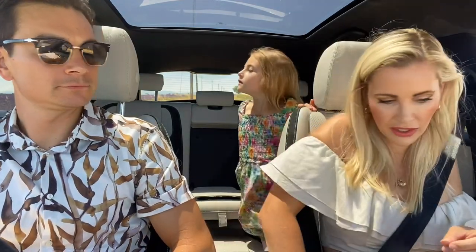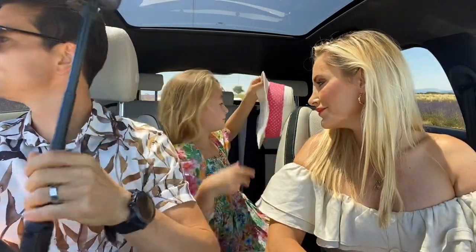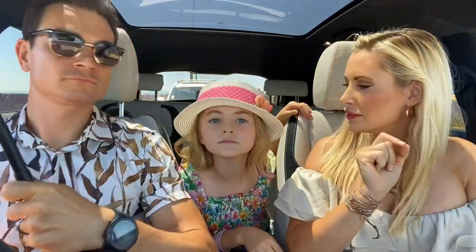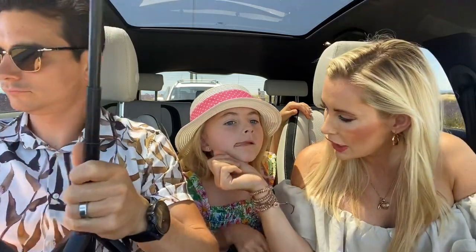Gorgeous picnic spot. Who's hungry? Me. Mummy is starving. I'm starving. No chance. I am the most starving. I'm hungry. You've still got breakfast round your mush. Apricot jam.